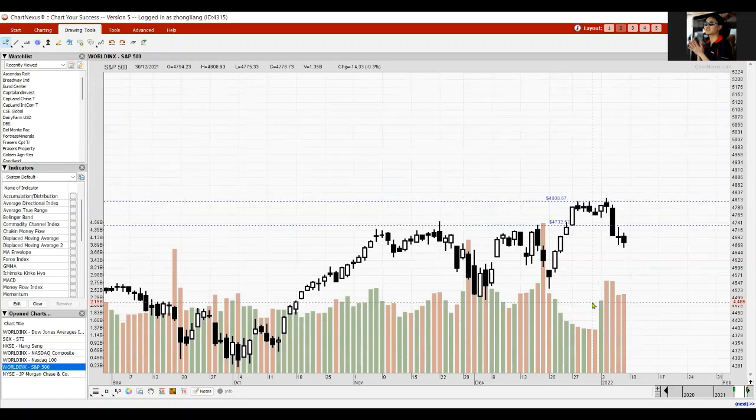The S&P 500 forms a major resistance at 4808, I beg your pardon. It has been struggling to trade above the level before the major sell-off, which had broken one of its important support levels at 4732, which was a major resistance in the past.